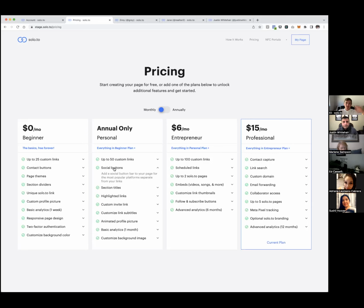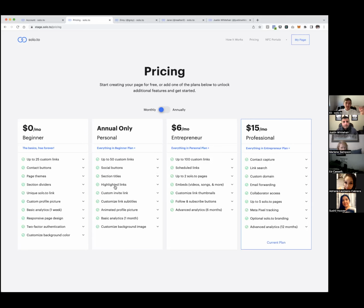This one adds the social buttons, those things at the top, highlighted links, custom subtitles, a little bit deeper analytics, and then like someone asked before, the background image. And this one is annual only, so it's $1 a month, but you have to pay the 12 up front. And then the entrepreneur plan.